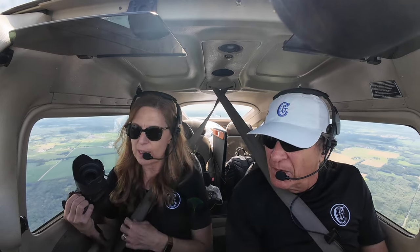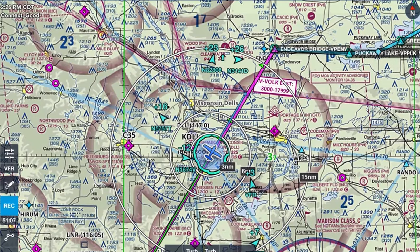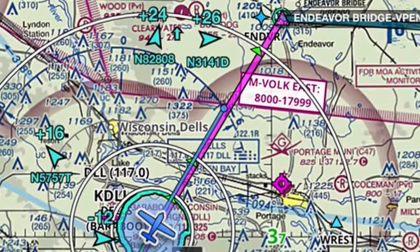All these planes may be people coming over here landing, getting fuel and stuff. I think so, Ron, that's what's coming. It looks like these guys are kind of going into it, though.